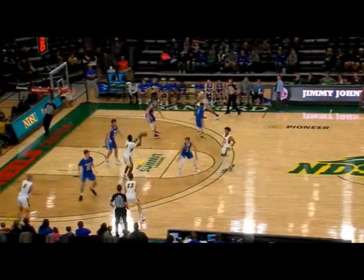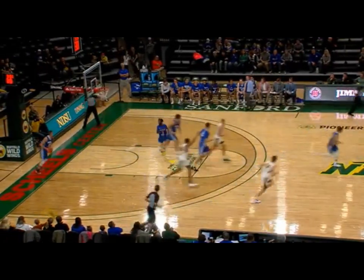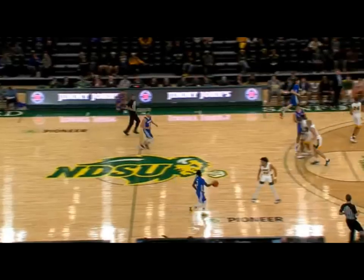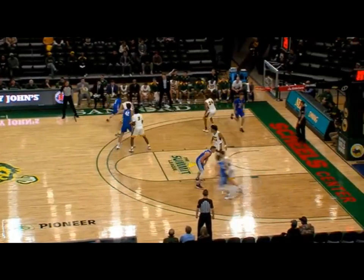Hunter, middle of the floor, across the timeline. Hunter, top of the key, in the lane. Edie, bounce pass. There's a back cut and a layup. Good. Reverse layup by Tyson Ward. And Ward's feeling it. He's got 15. Baseline kind to the Bison offensively right now.